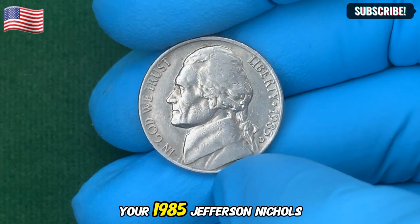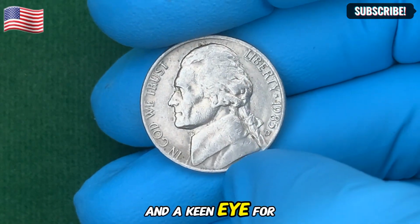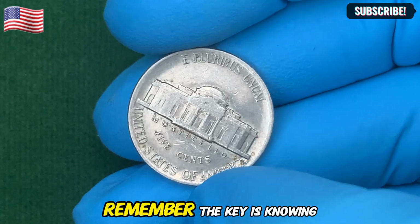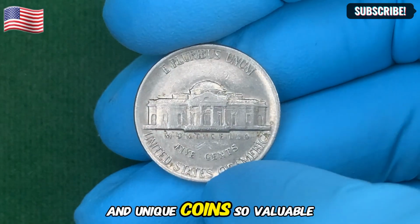So, next time you're going through your pocket change or digging through your coin collection, take a closer look at your 1985 Jefferson nickels. With just a little bit of knowledge and a keen eye for detail, you could be holding onto a coin that could be worth far more than you ever expected. Remember, the key is knowing what to look for and understanding what makes these errors and unique coins so valuable.